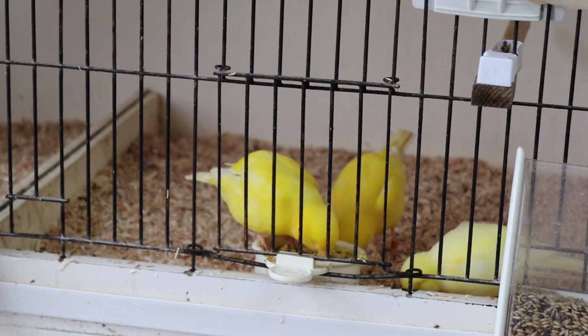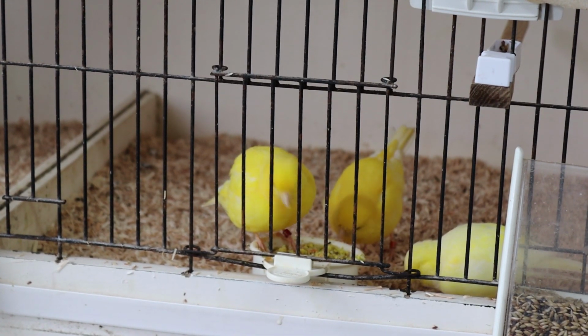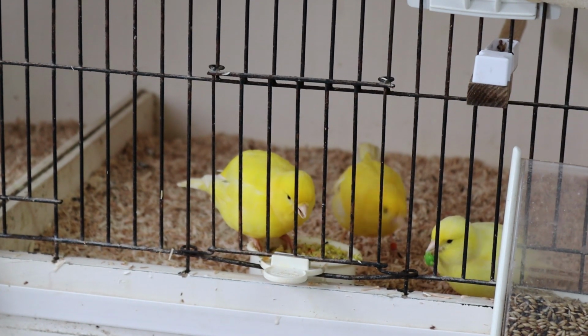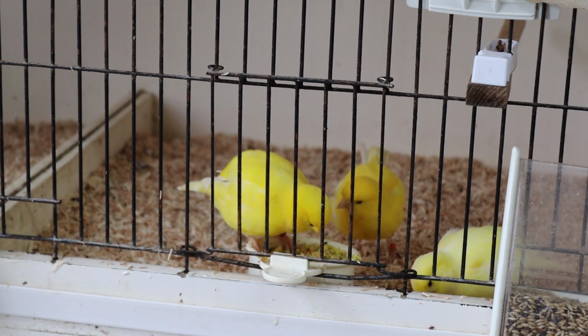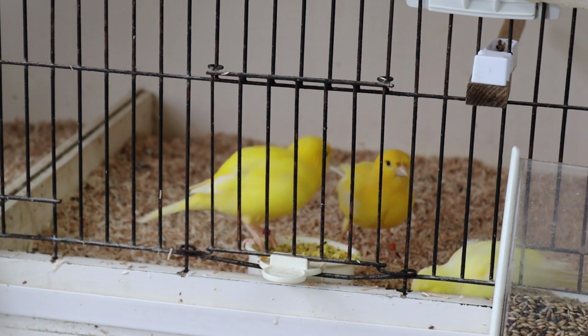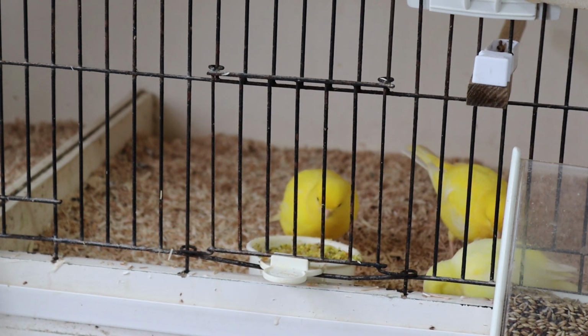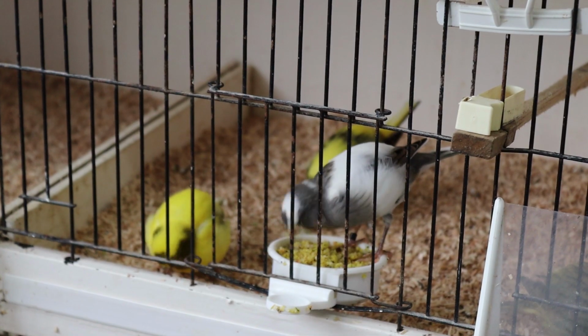So you can see the birds are enjoying the food as they always have done. All these years later, I'm still making the mix the same way. As I say, I've added a few petit pois in, I've added some Cracker Tonic in. Now what we've got is we've got some left.